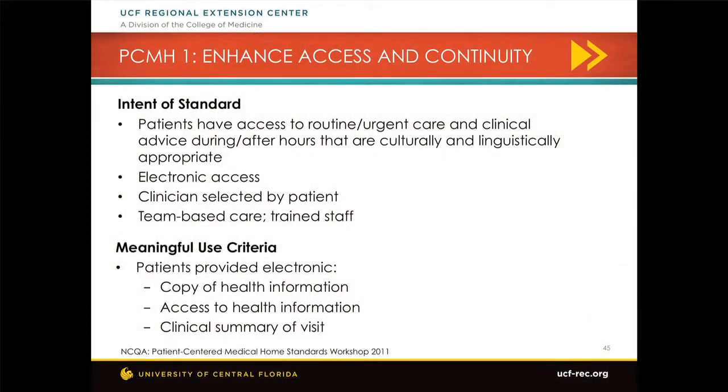Regarding meaningful use, the standard relates to, again, providing a copy of the electronic information to the patient, having access to electronic information, and providing the clinical visit summaries.